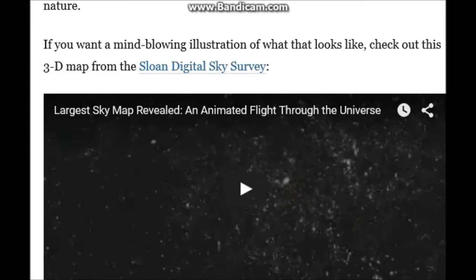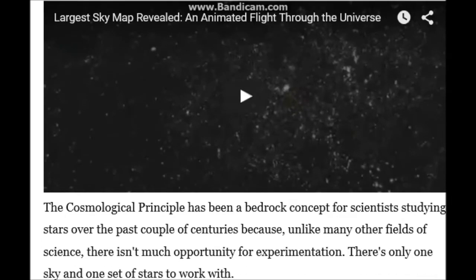If you want a mind-blowing illustration of what this looks like, look at this 3D map of Sloan Digital Sky Survey. It's fucking amazing, and it's from NASA. Your taxpayer dollars paid for this shit.